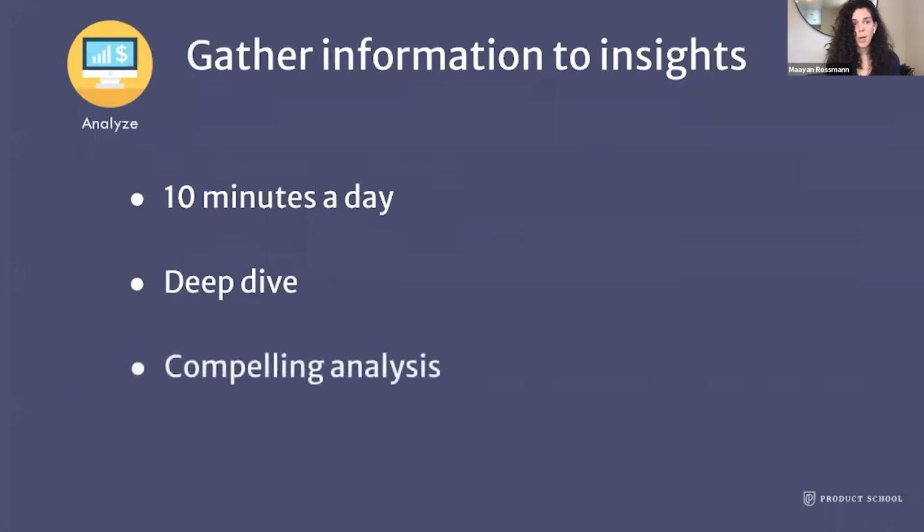And last is to come up with a compelling analysis. So what is the impact? Is it important or not important for us as a company? And try to figure out what we should take out of this analysis. It sounds like a lot.